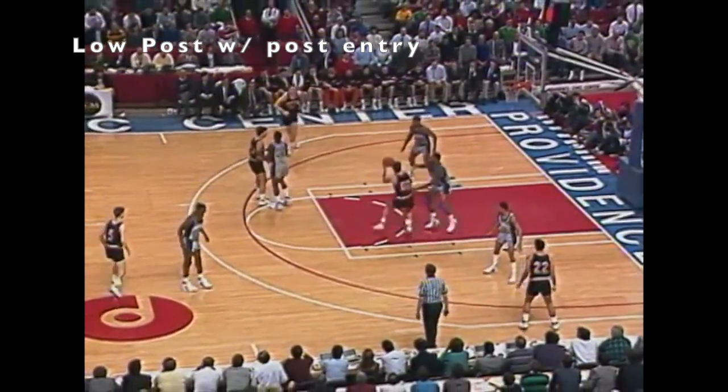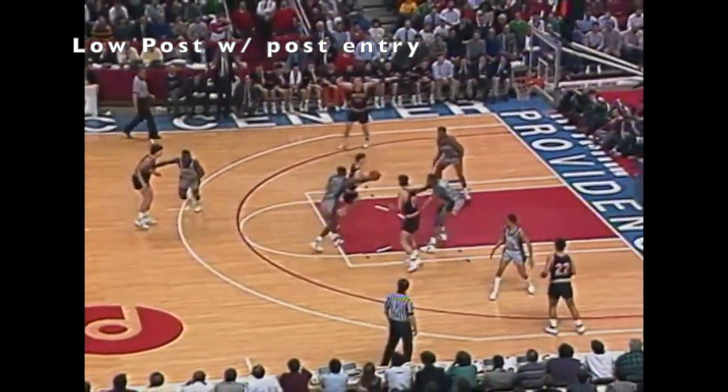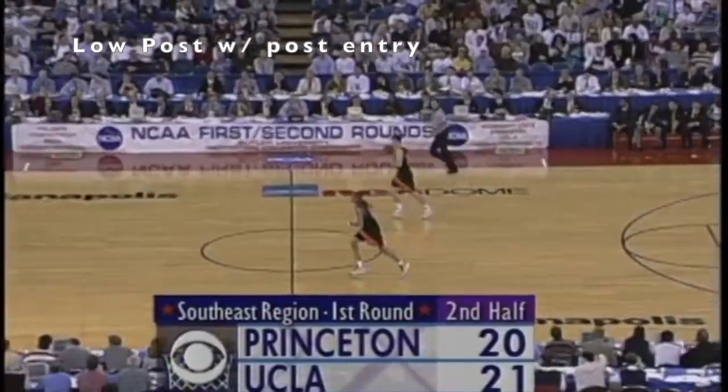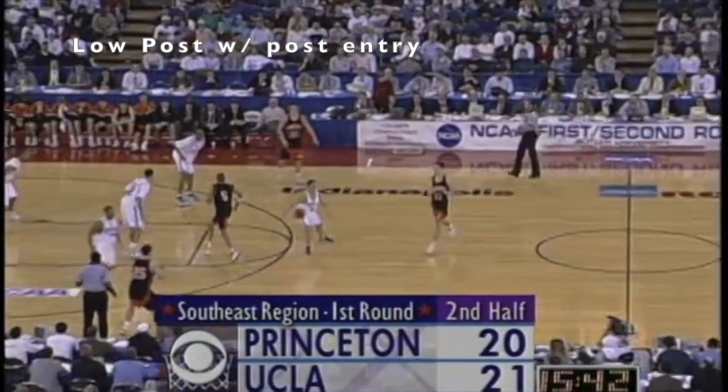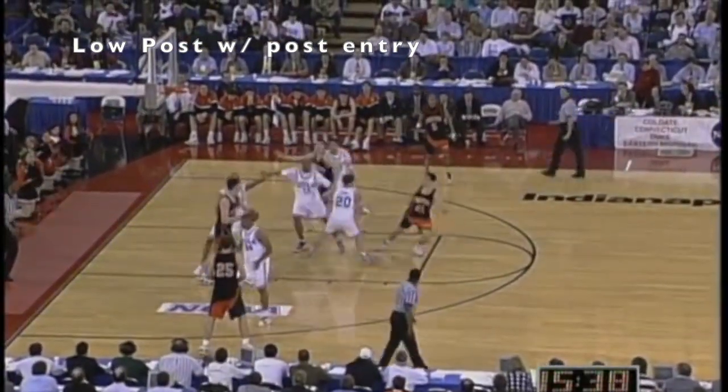That's right. Mueller kicks it out. 8 on the shot clock. Back to Mueller. Cut to Doyle. Got it. Great dish off. He played very well in the Big East. He was the co-coach of the year along with Coach Calhoun in Connecticut.